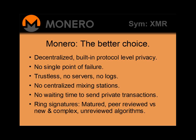Monero is the best choice for true privacy. It is decentralized and privacy is built into the protocol directly. There is no single point of failure which can jeopardize the privacy of its users. It is trustless, which means there are no servers or logs which contain transaction history of addresses. Transactions are instant. You do not need to wait minutes to find other participants to have a private transaction.